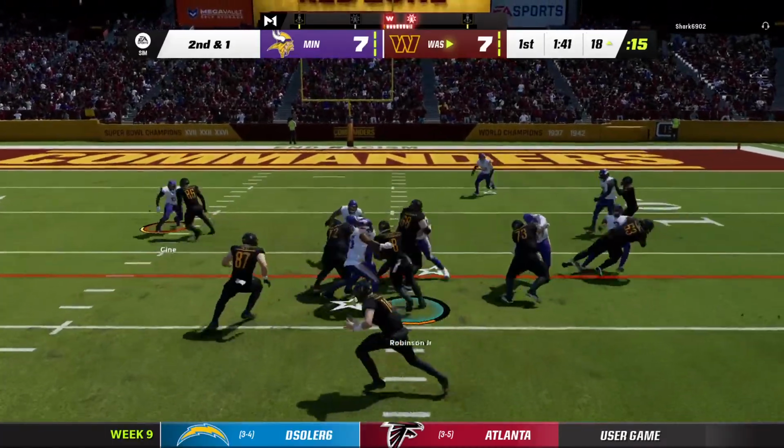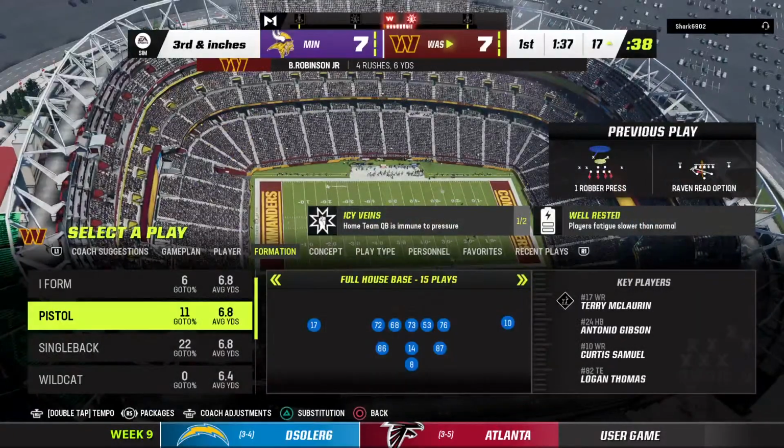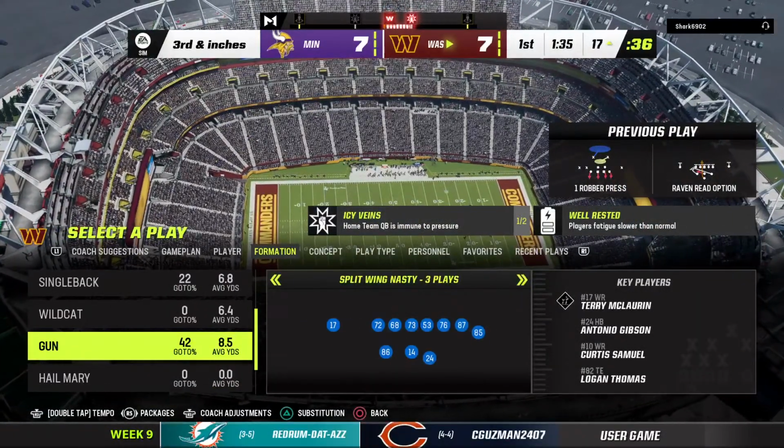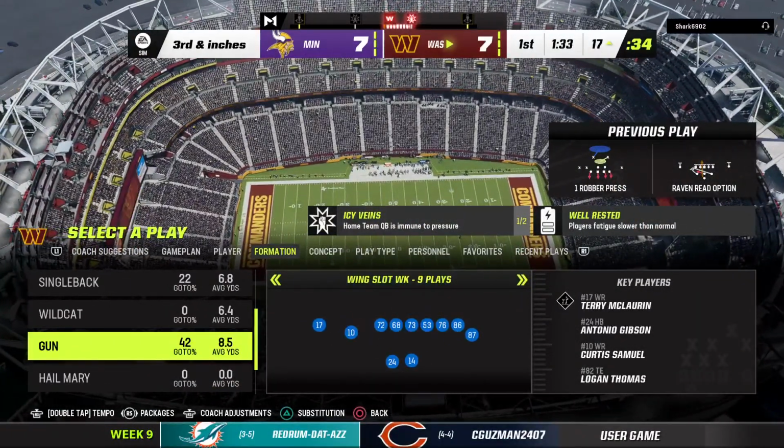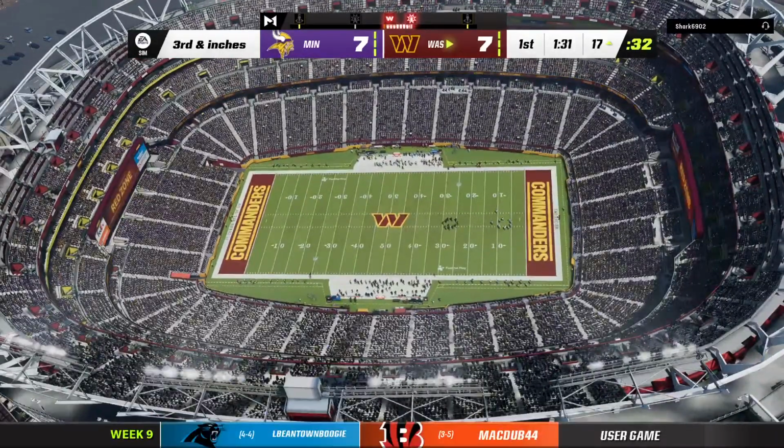2nd down and a run by Robinson. And he'll get this one down to about the 17. Just a gain of a yard there, and now it'll be 3rd down. Pretty good job defensively. Thought he was going to get it, but they knew where that marker was, and they stopped him just short of it.